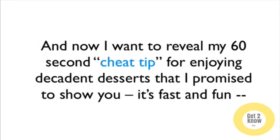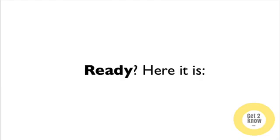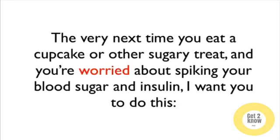And now I want to reveal my 60-second cheat tip for enjoying decadent desserts that I promised to show you. It's fast and fun. And you can do it at home, at a restaurant, or even in an airplane bathroom. Ready? Here it is. The very next time you eat a cupcake or other sugary treat, and you're worried about spiking your blood sugar and insulin, I want you to do this.